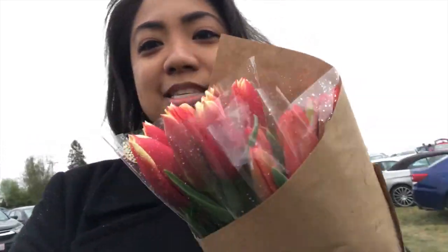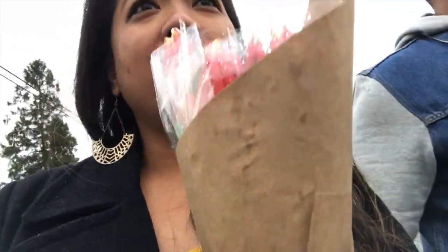We didn't stay long at this place because it's pretty much the same thing, so we didn't walk around their big garden or big farm. We just walked around their tulip garden, which is really nice. And try to come on a weekday if you can. It's cheaper and less crowded.